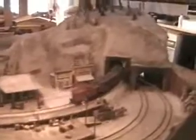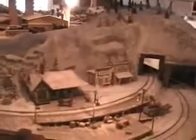Here's another section of my logging railroad. This one here is the first section I built. It's snow scene on one side, and you just come right here to the other side of the mountain. And you have a little Sierra boom town. Mining town, logging town, and then connected to that I have a turntable and a roundhouse.